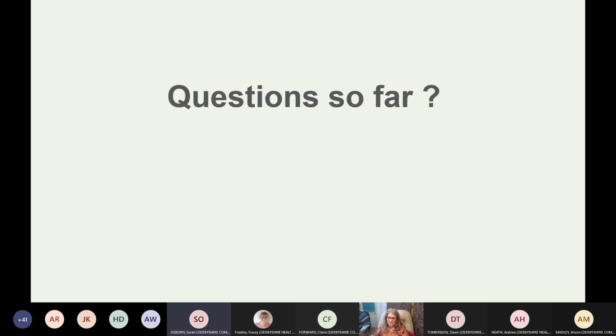Okay, brilliant. I was told at age 47 I could only have HRT for 5 years. Can GP decisions like this be challenged? Absolutely, yeah. There's no arbitrary cut-off point.